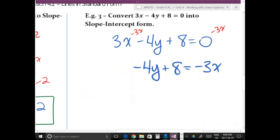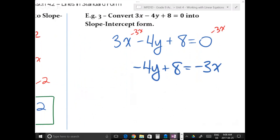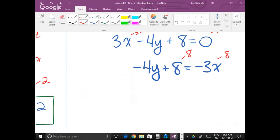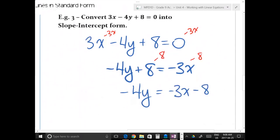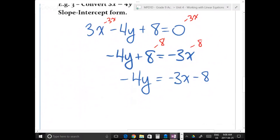Okay, good. What next? Subtract 8 from both sides. Okay, what's that going to leave me with? Negative 4y equals negative 3x minus 8. Okay, now we want to be careful with this next one. What's the next step we have to do? What do I have to do now?